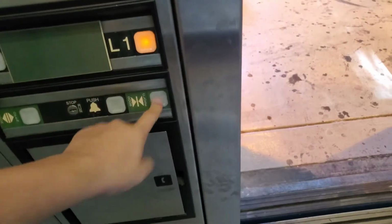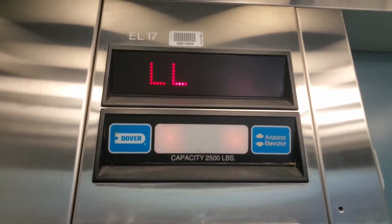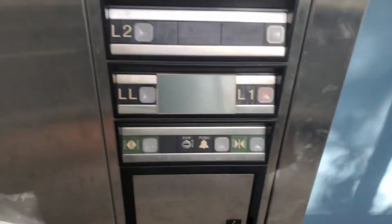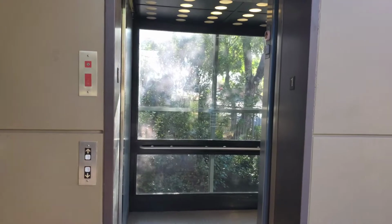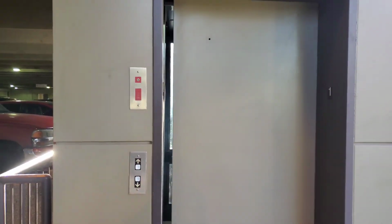This panel's coming loose. But the door close button does work. Pretty nice motor. Here, one. This panel looks very cool. This button, I think, used to be on level 3, but that does not work. There it goes, and that's it.